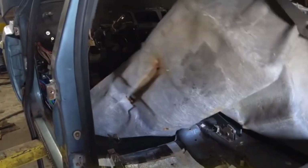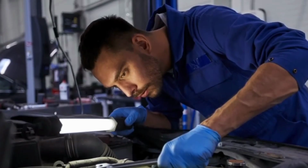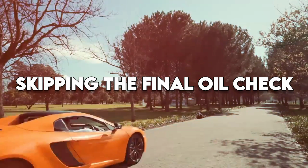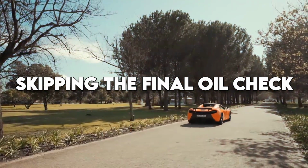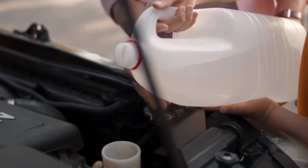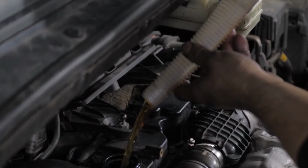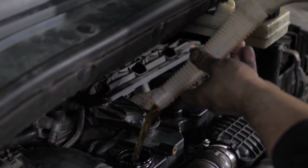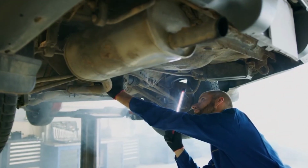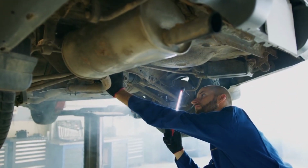When refilling, add oil gradually and check the dipstick regularly to stay within the recommended range. Less is better than too much. Number 6. Skipping the final oil check. Many people pour in new oil and assume they're done. The solution? Let the engine run, then wait a few minutes and check the dipstick again. If needed, top off the oil to ensure full protection.